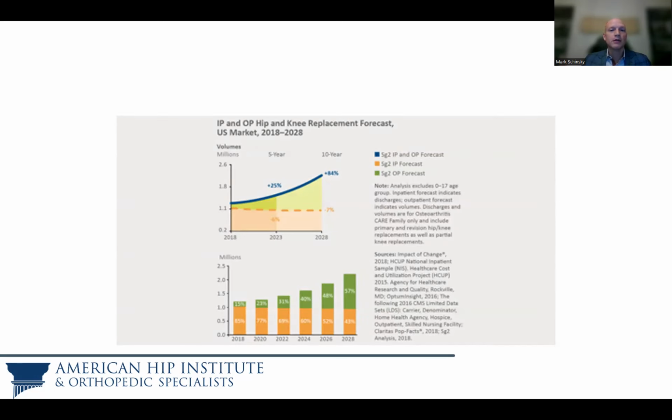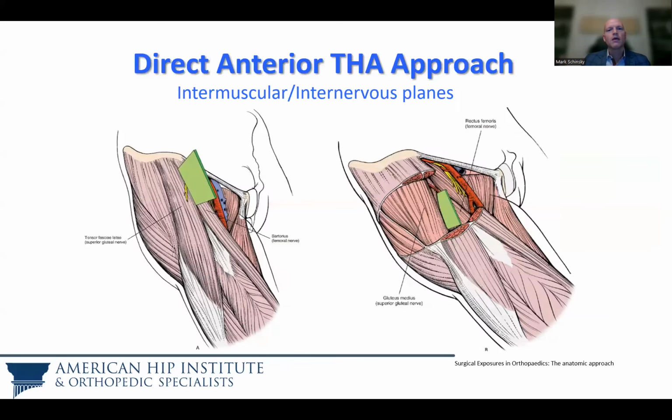The demand for hip and knee arthroplasty is also significantly increasing. You can see the projections here to 2028. And most of that increase in demand will be moving in the outpatient or surgery center realm as we do more and more outpatient total joint replacements. And there are several reasons for that, and those are what we'll be discussing throughout the rest of the talk.